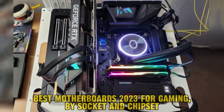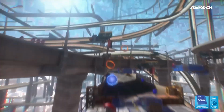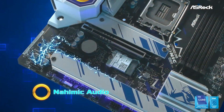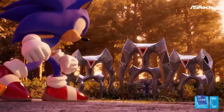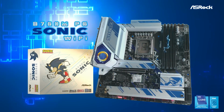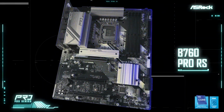Everything in your PC either plugs into your motherboard or connects to something that plugs into your motherboard. The motherboard's form factor, ATX, eATX, Micro ATX, or Mini ITX, also dictates the size of the PC case you'll need to use, and the socket and chipset determine which processors you can install in your CPU socket.